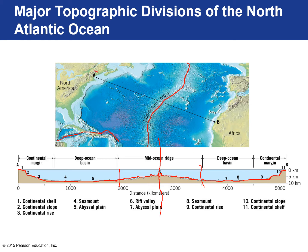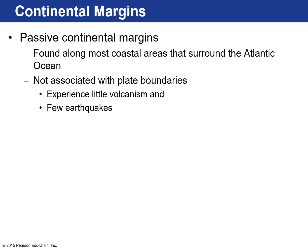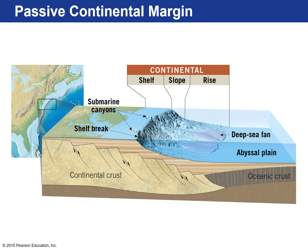And these two margins, on the east coast of the United States and west coast of Africa, are considered a passive margin. Okay, passive continental margins are found all along the east coast of the United States. They're far away from plate boundaries, which means there's very little volcanism, if any, and very few earthquakes. That's nice. Okay, so here are the typical features you'd find on a passive continental margin.